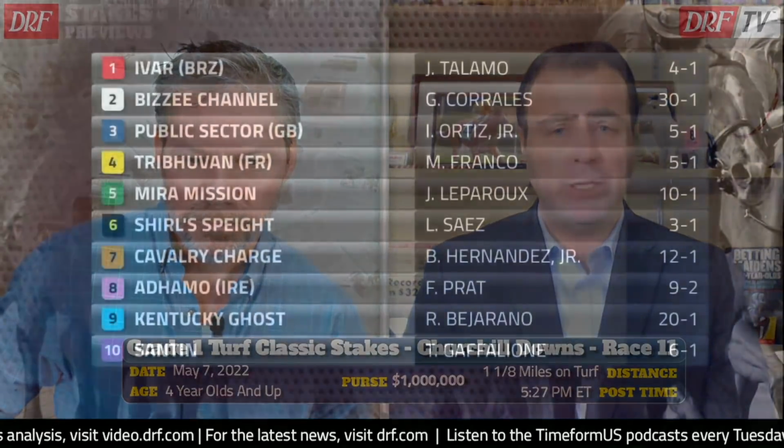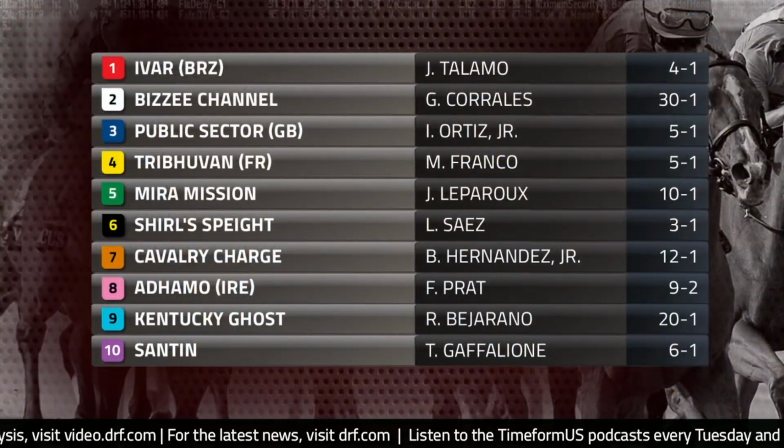Dan Illman, Mike Beer, race number 11 at Churchill Downs on Kentucky Derby Saturday offers a $1 million purse. It's the Turf Classic. We're going a mile and an eighth. Some nice horses in here, maybe not the top of the turf division right now, but horses that are knocking on the door. Let's take a look at this field. Wide open on the morning line as well.